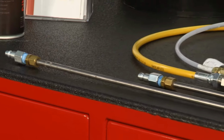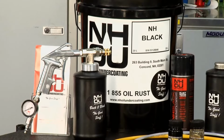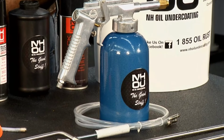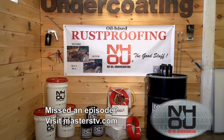We offer tools. We have a carbide tip airless, air-assisted spray system that operates right out of a 55-gallon drum. You could buy a small cup gun, 5 gallons. You could do it yourself. You could be a garage and spend very little money and get into the service and just see if it works for you.